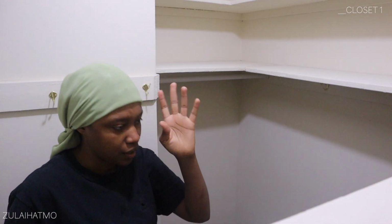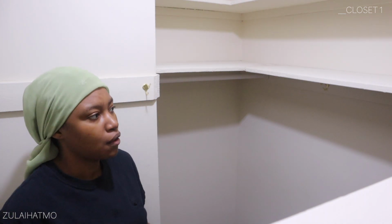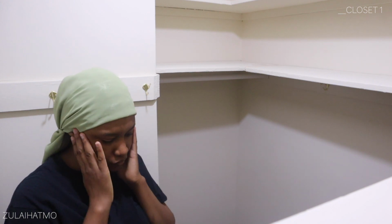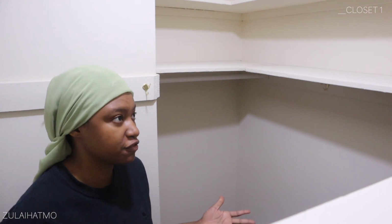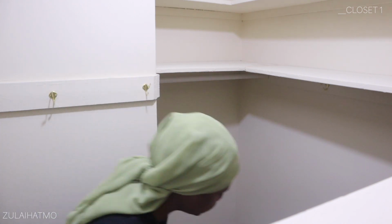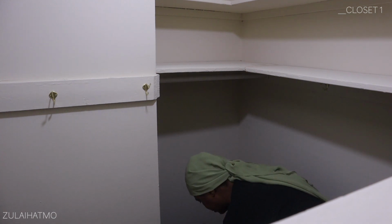Second closet. I'm just going to try and arrange my coats, my jackets, my shoes, and my long dresses. There's literally a lot of space for me to grow, so I'm just arranging everything.